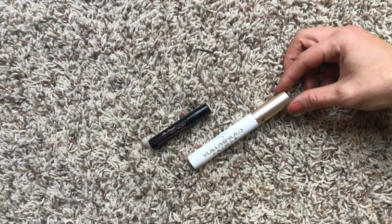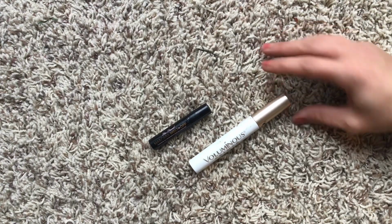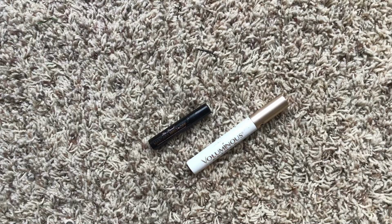I think it's just worth it to have a good mascara that you like. But yeah, maybe I'm gonna do some experimenting with it and see if it can improve some of my mascaras. But again, I like all of my mascaras.